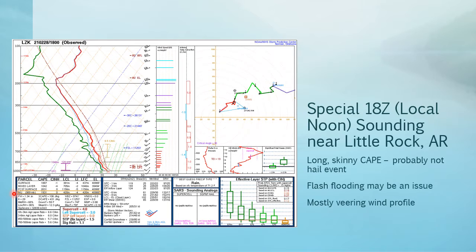A few more things to point out. Our lapse rates are fairly weak, nothing over about 6.5 degrees C per kilometer. So that means hail's probably not going to be an issue here. The way the hailstones grow is that the strong lapse rates mean you have really strong updrafts, which keep those heavy hailstones aloft long enough for them to conglomerate into larger stones, which can cause damage on the ground. But because you don't have those strong updrafts, in this case with our weaker lapse rates, then hail's probably not going to be an issue.